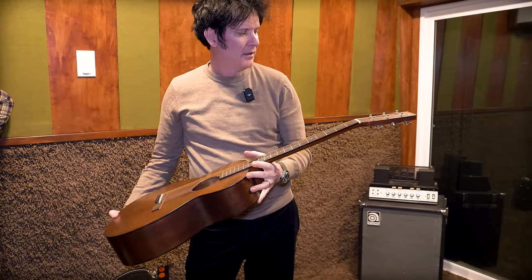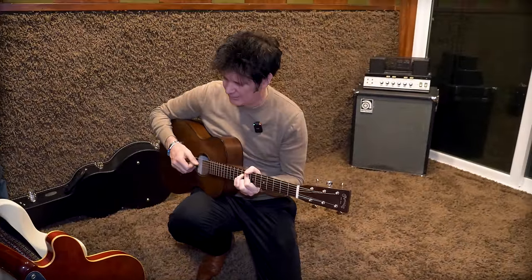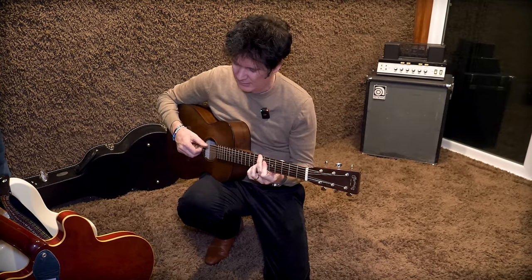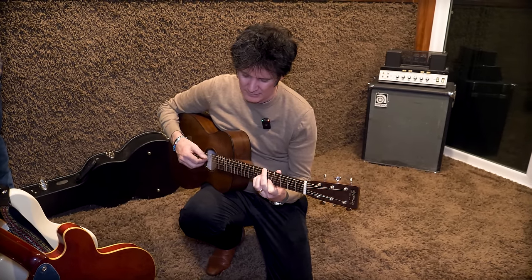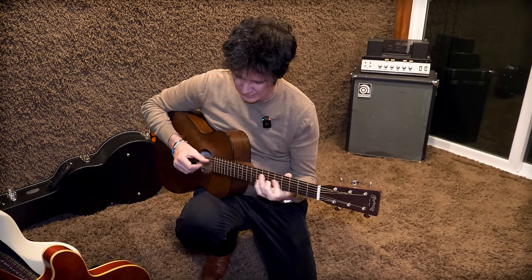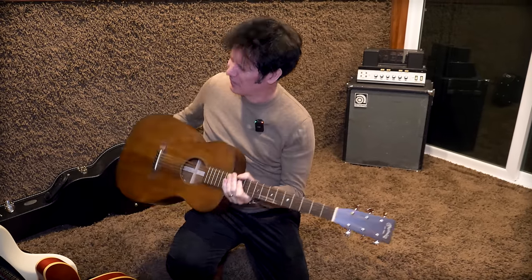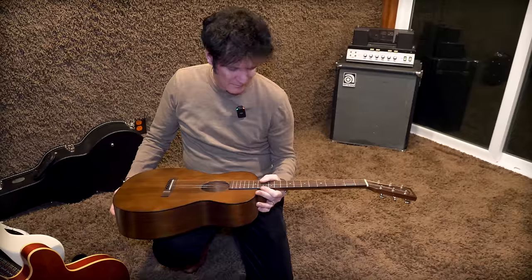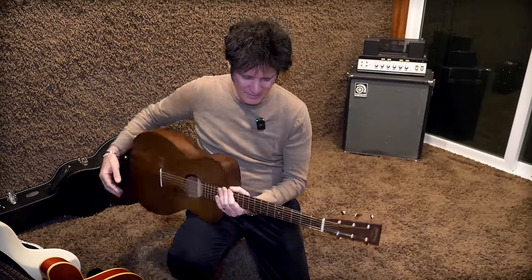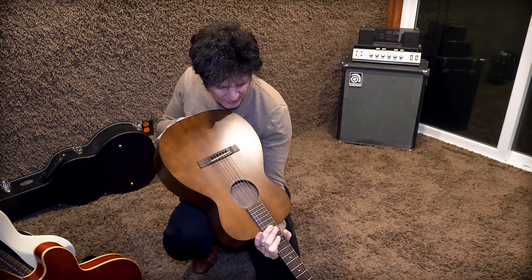Yeah, that's actually a buddy of mine's model. It's a Kenneth Pattingale, so it's a 0015 with an aged top. So instead of a mahogany top, I believe it's a Sitka spruce top that they sent through their aging process. So he really likes 50s Martins, and he wanted to emulate that so that he could take one out maybe and not, you know, trash it. Exactly. And it's one of my favorite guitars I own. What's it called? It's a Kenneth Pattingale 0015.